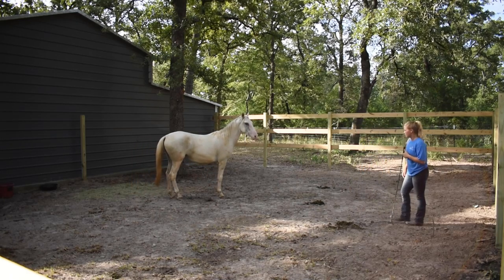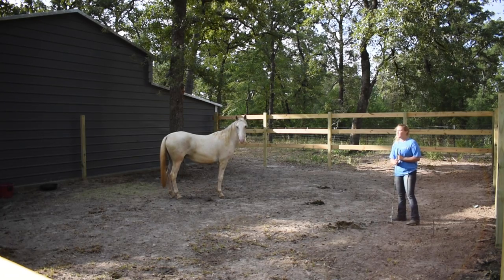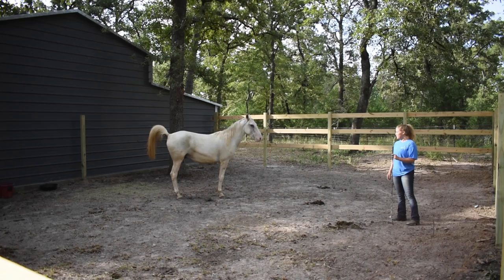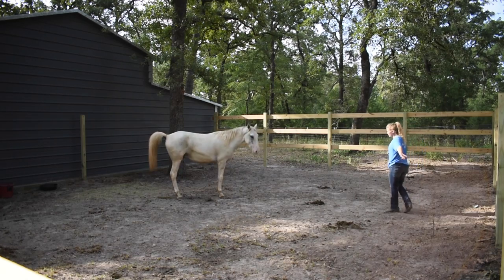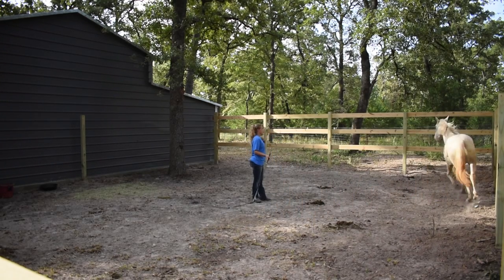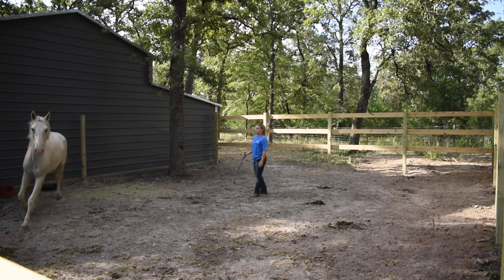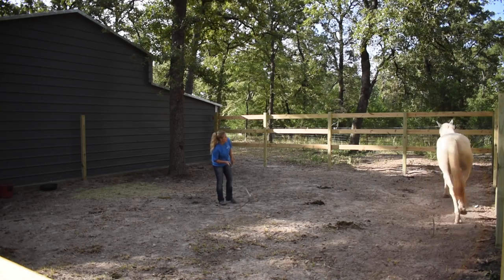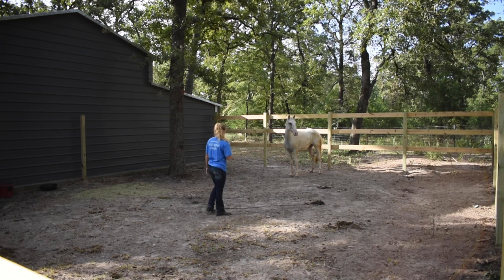By stepping out of his space. So Mustangs see your presence as kind of pressure on them. So I'm using that pressure to get his feet moving. I'm also using it as a reward when he does what I like. So we'll switch directions for this one again. Good start for today.